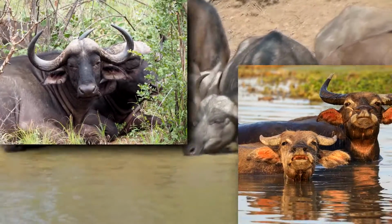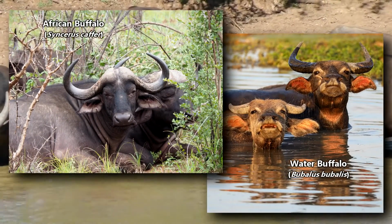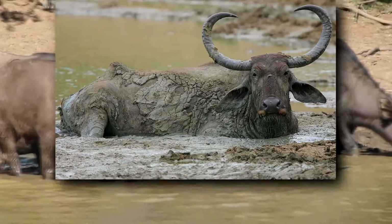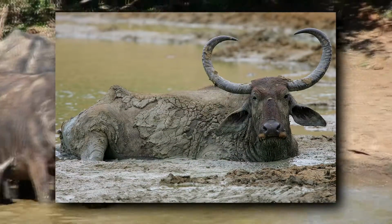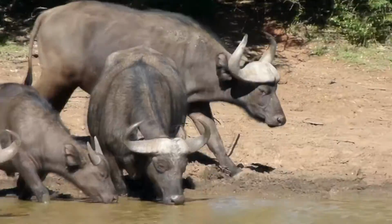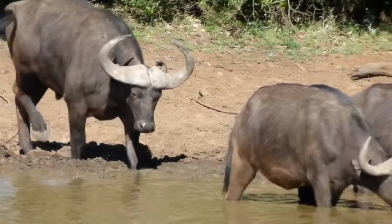Also, it feels worth noting that these aren't water buffalo. Water buffalo are native to India and parts of Southeast Asia. For some reason, when searching water buffalo on Google image search, African buffaloes are also shown. So we just want to be clear that these are different species.